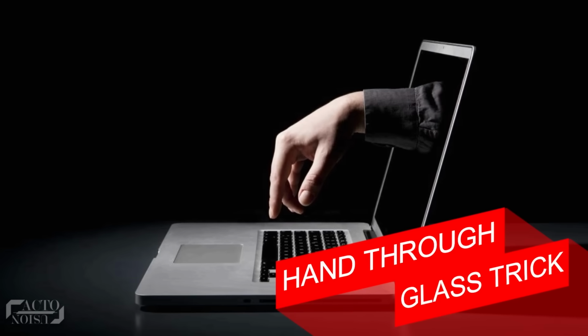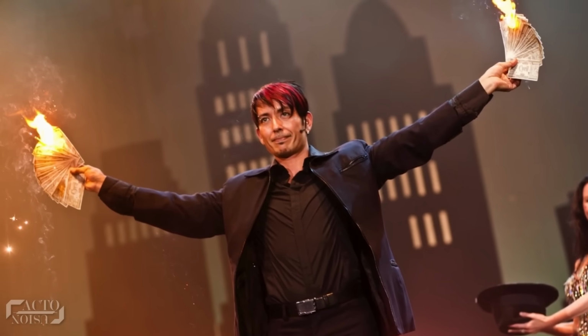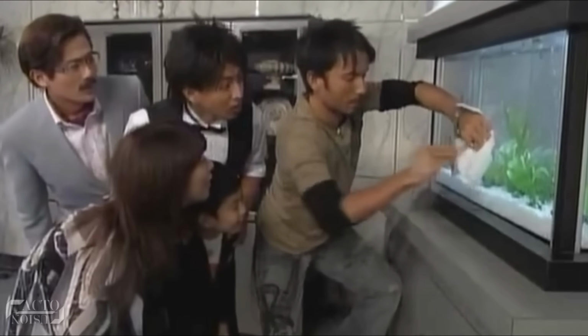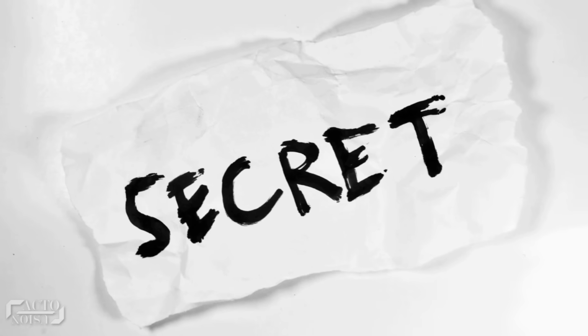At number 6, Hand Through Glass Trick. Cyril Takayama, the well-known magician, once performed a trick where he puts his hand right through the glass aquarium and pulls out a necklace. Everyone present there were shocked as the glass was still intact, and how come this trick fooled their eyes? Well, the secret to it is quite simple.